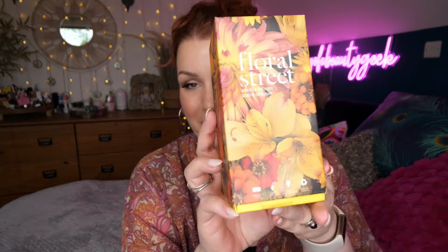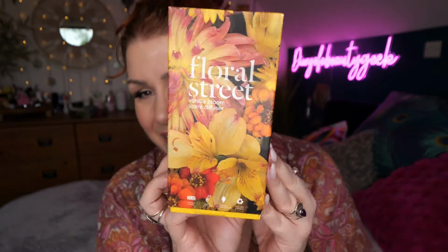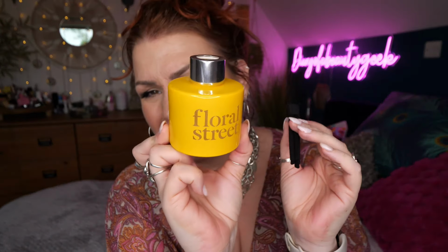Okay, so starting off then with the item that swayed me into buying this box. This is Vanilla Bloom Scent Diffuser. So this is full size, and I do really like the smell. Breathe new life into any room with this gorgeous bloom diffuser, scented with golden vanilla, juicy plum and crisp amber, designed to diffuse for up to 4 months. Use all 5 reeds for larger rooms and 2 to 3 for smaller spaces. It's got the reeds, nice big yellow.